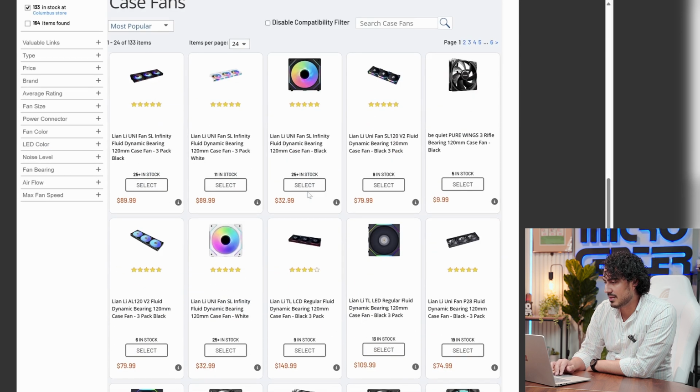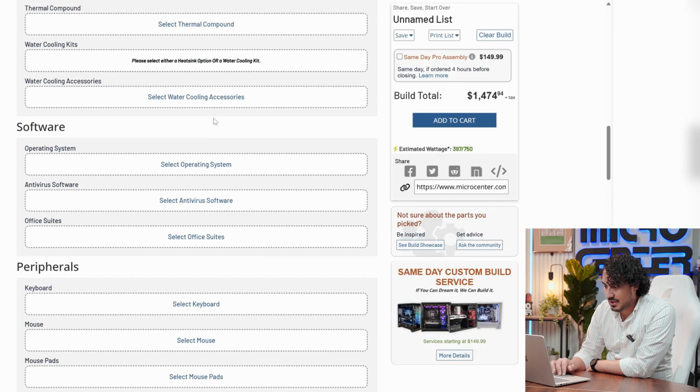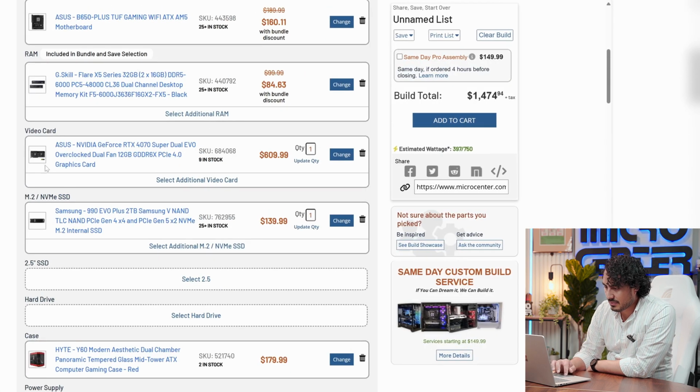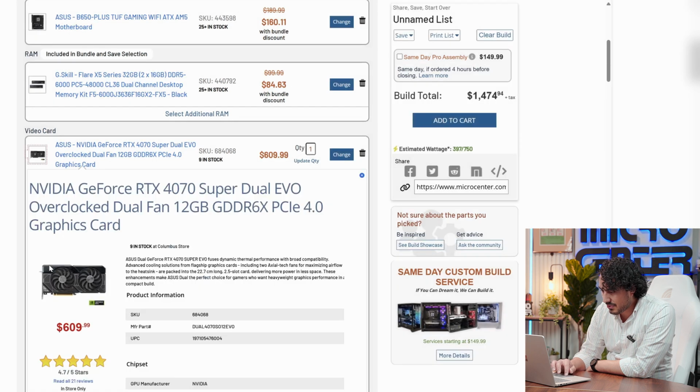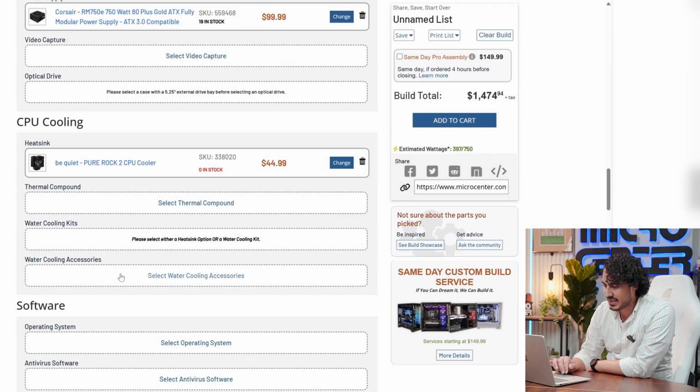The case is red. The CPU cooler doesn't have any RGB on it. And the GPU itself, I mean, it's got a little bit of blue. It's got like a blue streak. Yeah, it's got a blue chassis with the plastic, but there's not gonna be much RGB there. So we can keep this one a little bit simple.